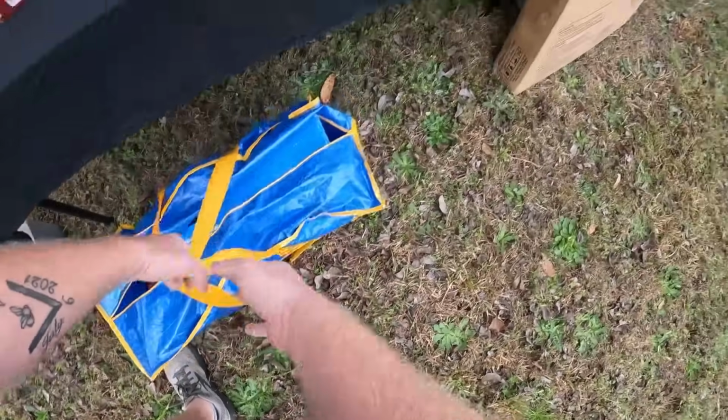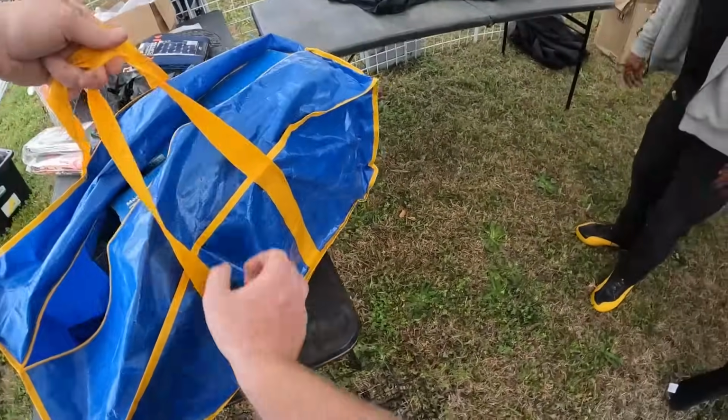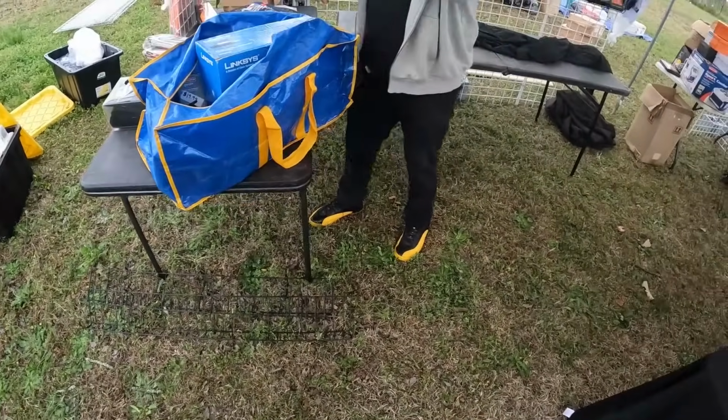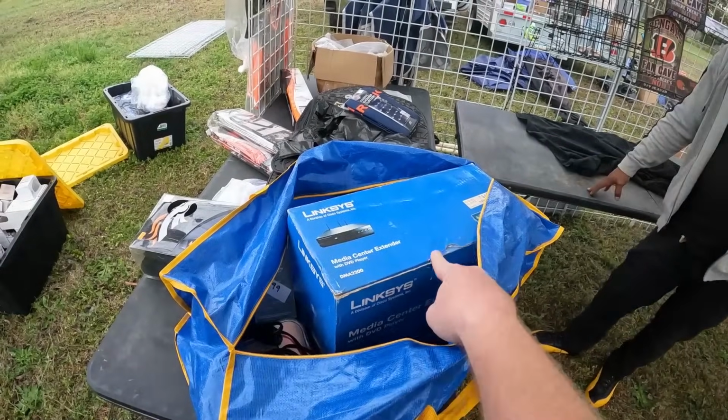What's the damage for all this? We're at 20 for those two other things. I put them in my truck, so we're already at 20. And then a little bit more goodies. What do you think you're going to be able to get off this? 50 for this. It looks brand new, but I can't tell if that was resealed or not.